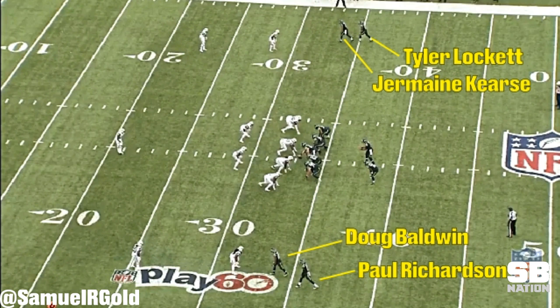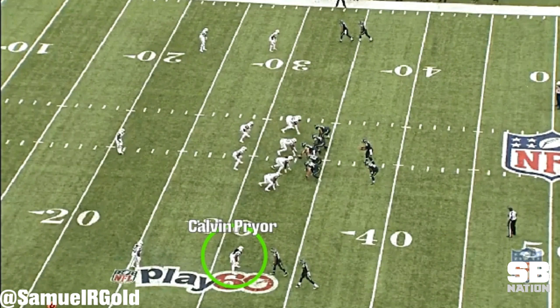Wilson has Jermaine Kearse and Tyler Lockett at the top of the screen, and he has Doug Baldwin and Paul Richardson at the bottom. Anytime you see this formation, Wilson is looking for a matchup and how the defense covers the pair. Before the snap, Wilson looks left and sees safety Calvin Pryor. Pryor, who was a first-round pick back in 2014, has so far been underwhelming. He is simply not good in coverage. So, to see him out here in presumably man coverage, Wilson has to like what he sees.